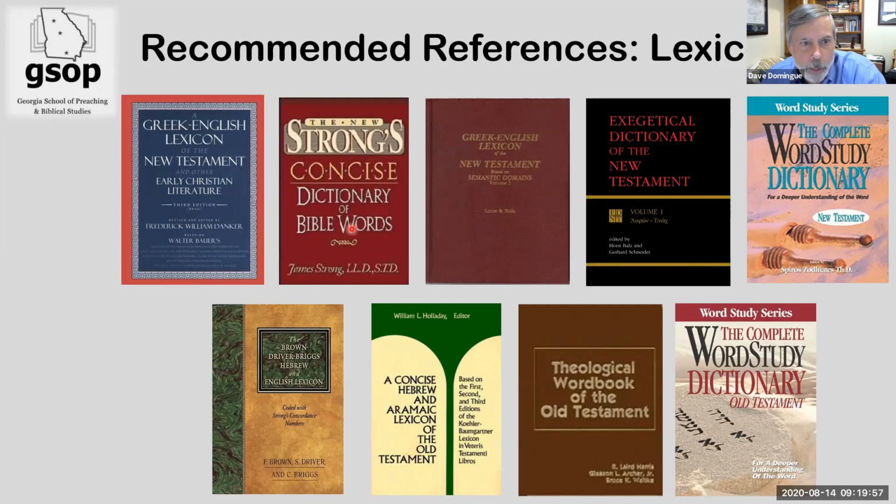Strong's is probably one of the most popular ones. BDAG has about 8,095 Greek words. It does not have Hebrew. The corresponding scholarly Hebrew lexicon is BDB, Brown, Driver, and Briggs, Hebrew and English lexicon. Strong's has both Greek and Hebrew. It has about 14,000 words of both.